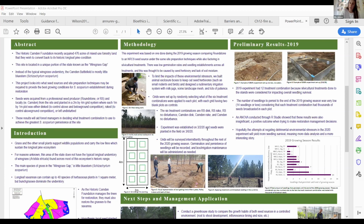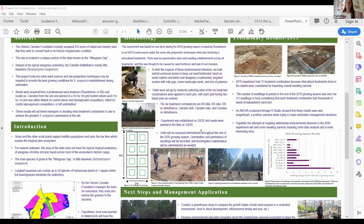We are also comparing 3 different site preparation techniques: disking, or digging into the ground to negate above and below ground competition, raking to negate above ground competition, or just leaving the area undisturbed. And we want to see if either of the sources is better, if there's more survival and establishment of little bluestem seedlings, or if any of those techniques are helpful for survival. I'm hypothesizing that locally collected seed is going to be more successful in the space because it has evolved with the local environmental conditions. And I think disking would be the best site prep technique to negate any competition.